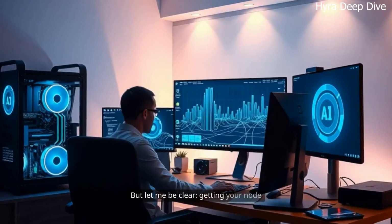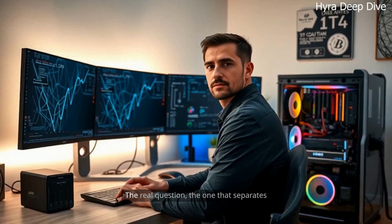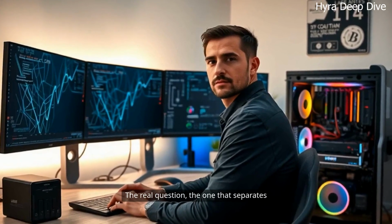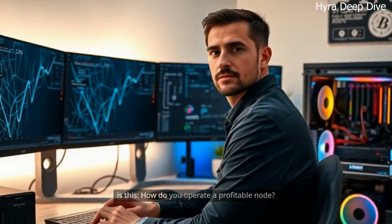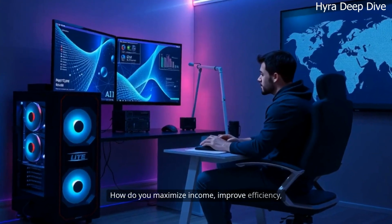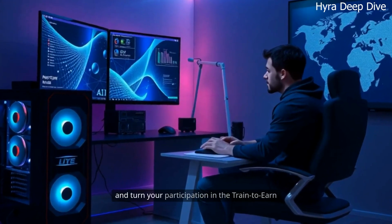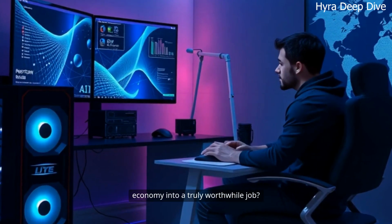But let me be clear, getting your node up and running is just the starting line. The real question, the one that separates casual participants from professionals, is this: how do you operate a profitable node? How do you maximize income, improve efficiency, and turn your participation in the train-to-earn economy into a truly worthwhile job?